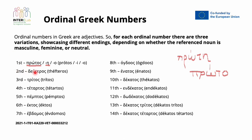Second, we say δεύτερος. So δεύτερος, δεύτερη, δεύτερο. The three versions. Τρίτος, τρίτη, τρίτο. Τέταρτος, τέταρτη, τέταρτο. For fifth place, we have πέμπτος, πέμπτη, πέμπτο. Έκτος, sixth, έκτη, έκτο. Έβδομος. You can see here you have the v, like εβδομήντα, like we saw before. Έβδομος, έβδομη, έβδομο.